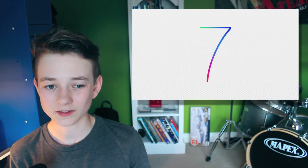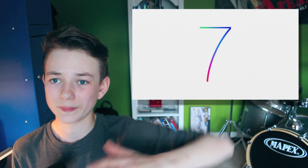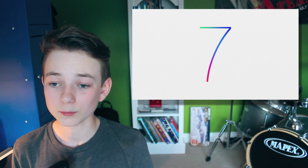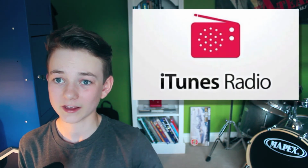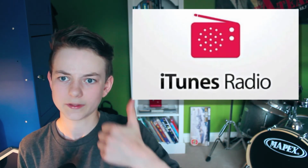So you can turn it sideways to see the album view, and the other way to see the normal music player view. This is sort of related to the Music app. It's called iTunes Radio. You've probably already heard about it. There's the logo for it there.